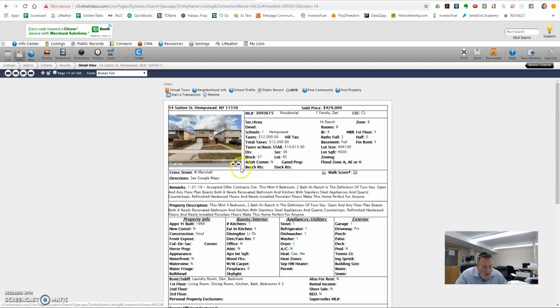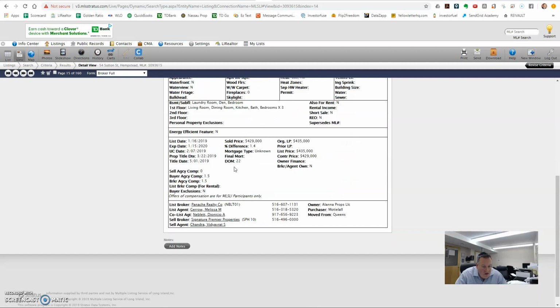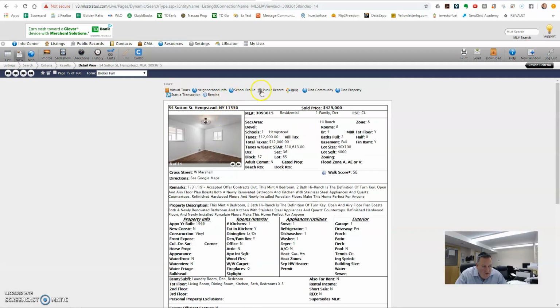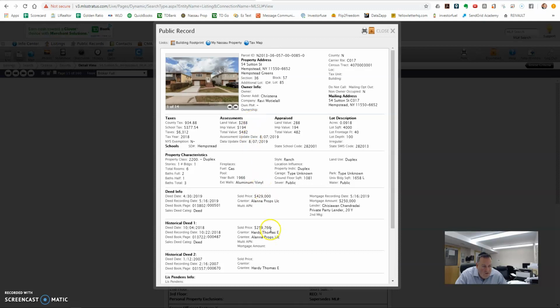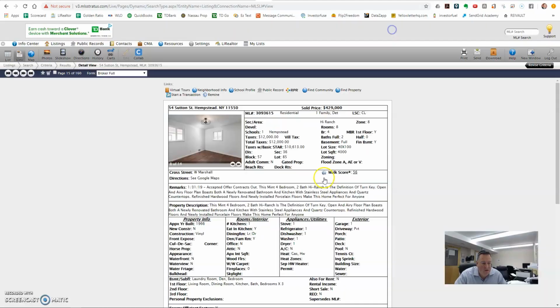429 for a high ranch, accepted offer, mint, definition of turnkey. Interesting. This is definitely a flip, clearly. Looks pretty nice. Let's see what they paid for it. 259. So again, investors are paying low twos, mid twos, and then depending on how big the property is and how good a job you do, you can sell it for close to 4 or 429. This guy sold it for that.